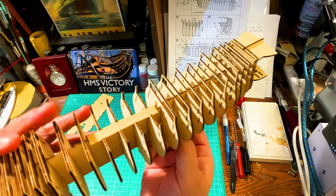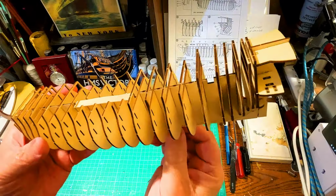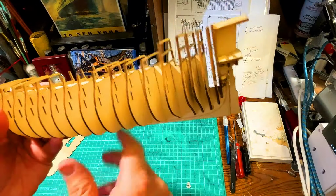And again, we just started. I just got the skeleton all set. We're going to be adding the decks and we're going to be adding the lights.